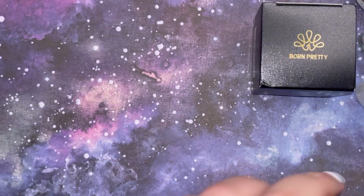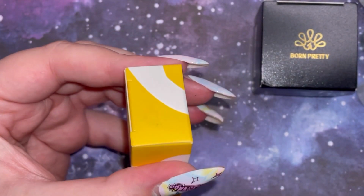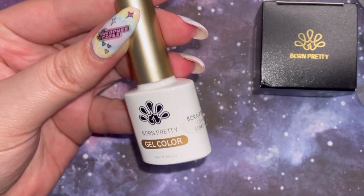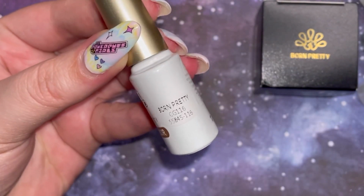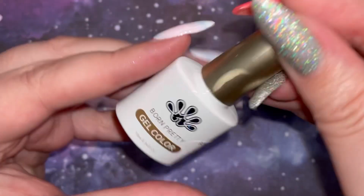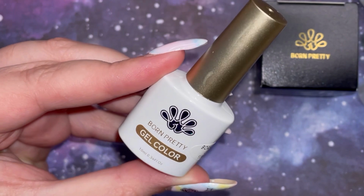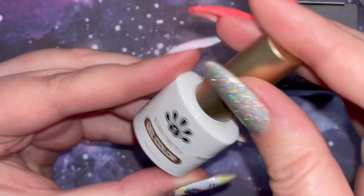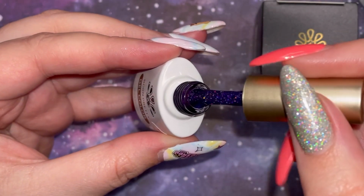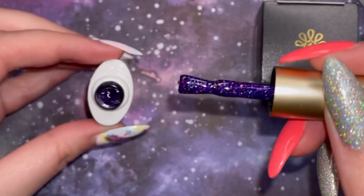Next up, they also sent a matte top coat, which I am freaking out about. I can't wait to do different matte designs, and I know that it is just like all of their products, so beautiful, so I can't wait to test it. But this is from a Silky White series. It retails for $8.06 Canadian.